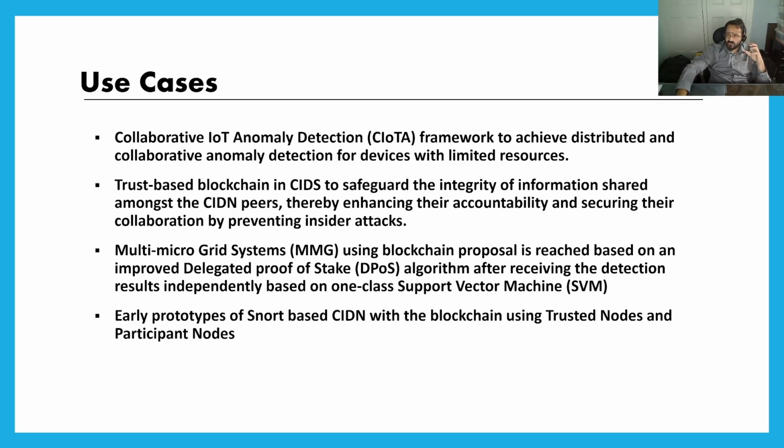The next thing is, okay, we have Hyperledger Fabric. We decide to do a proof of concept with Snort to see if we can combine these two and use them. So we need to figure out some use cases. We thought of the following use cases. First, a collaborative intrusion and anomaly detection framework in order to achieve distributed collaborative anomaly detection for devices with limited resources. That's important, the limited resources.